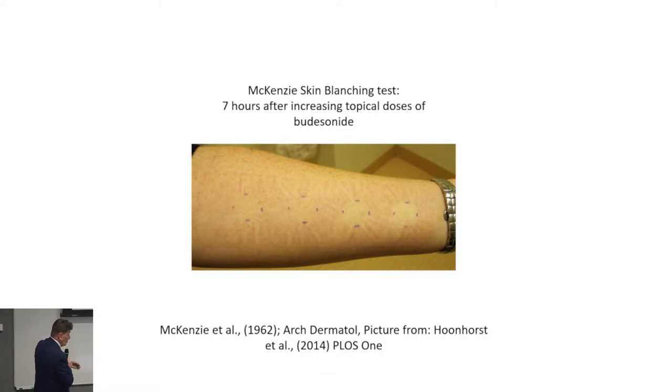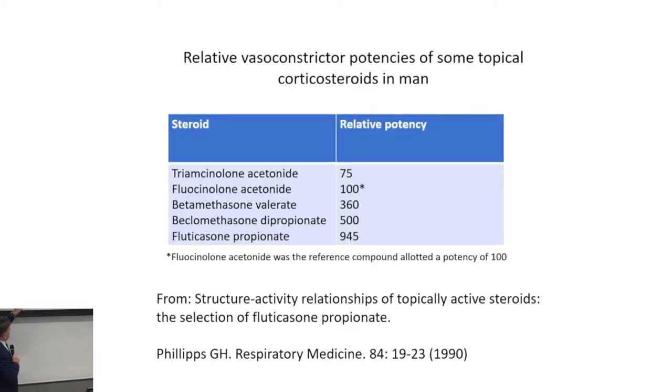And I just show you here with topical budesonide, the ability to cause this local blanching. And what most of you are probably not aware of is if you look at the relative potency of topical steroids as anti-inflammatory drugs, and this is a study from Phillips a few years ago, the potency in this McKenzie test predicts how good they are as anti-inflammatory drugs in the lung, the nose, and the skin. So we've spent an entire 20 or 30 years trying to find better steroids based on genomic activity, when actually the thing that predicts how they work is non-genomic.